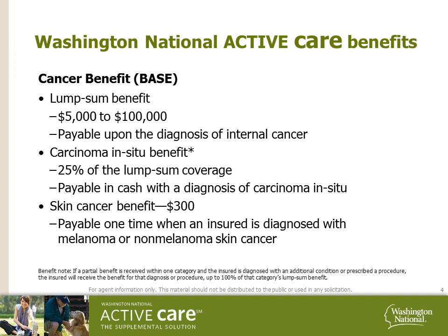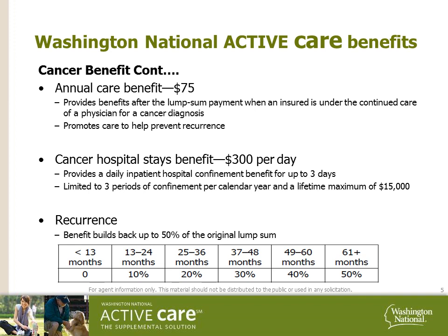The base cancer plan also includes an annual care benefit, kind of a drop in the bucket, in my opinion, but $75 per year after they're diagnosed. That's payable for 5 years just to kind of go in and get their follow-up visits. Hospital stay benefit I do love, and the fact that it's $300 per day if they're confined to a hospital. And these benefits do not coordinate amongst each other. So if you sold someone an active care policy and the hospital assure product, they would get paid over and above. Both plans would pay as they say they're going to pay. Again, we don't coordinate and/or not pay on one or the other.